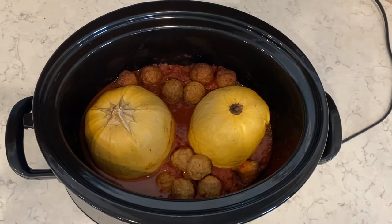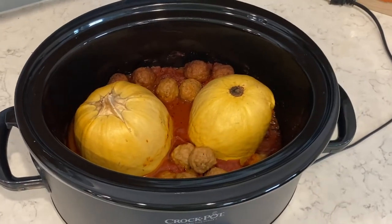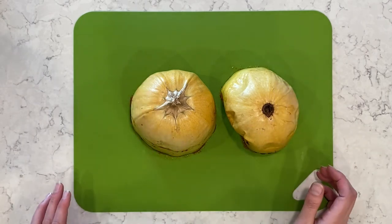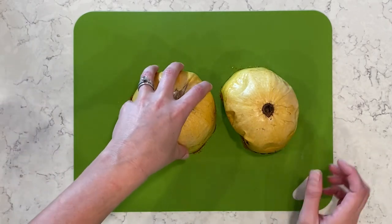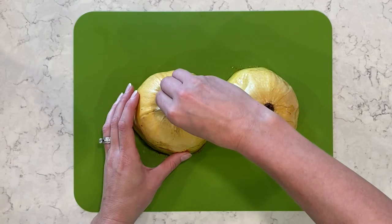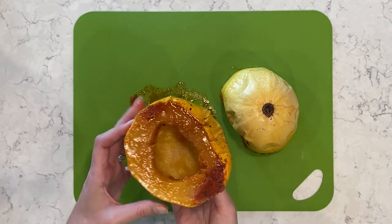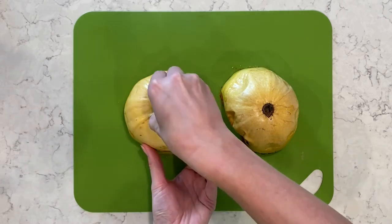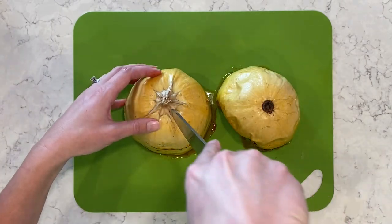All right, so everything is cooked. It's been in the crock pot all day. Now I'm going to portion it out. I have my two halves of the spaghetti squash, and I'm going to cut them in half again and make them into quarters, and then I'll have one quarter for each of my meals for each day of the week.